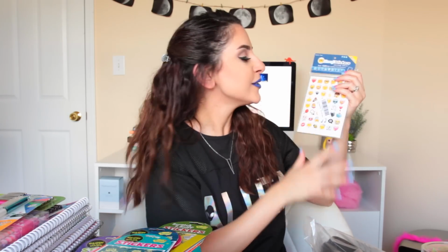So let's go through this. It's so exciting. The first one, of course, I know that a lot of people love this one, so I have to get this. This is the full set of emojis. So you can send emojis to people or something. Like, what do you do with this? I don't even know.